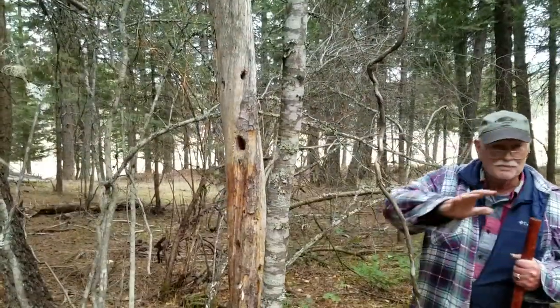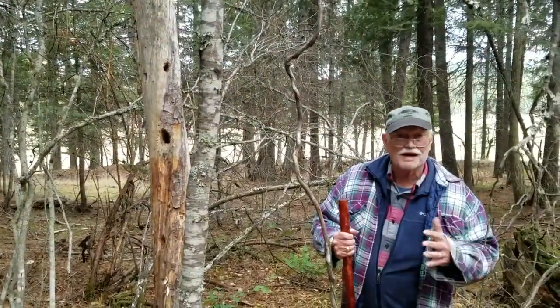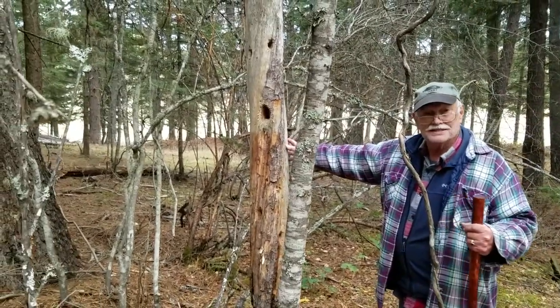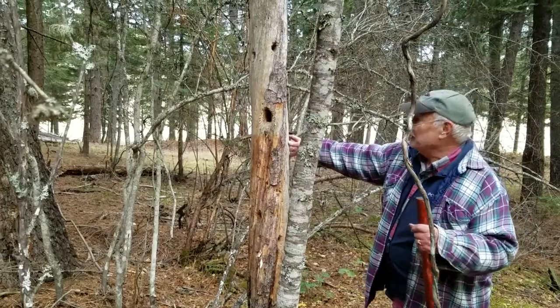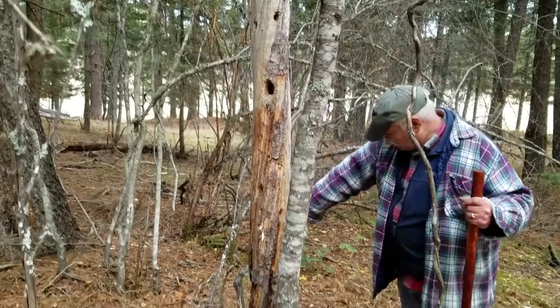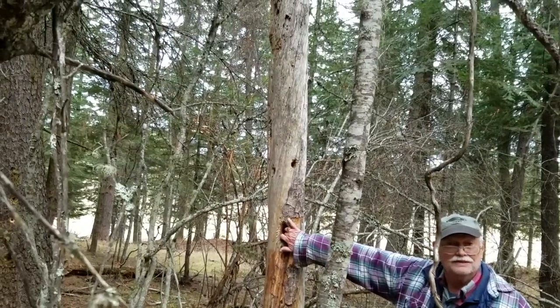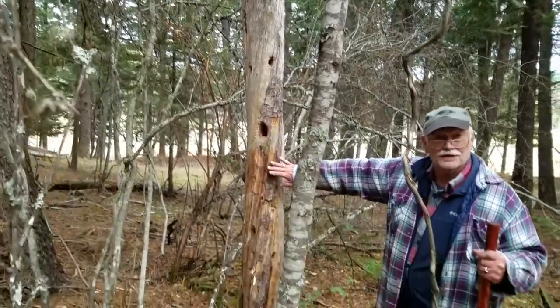All right, so the reason we protect these draws is to keep the environment cool, and we also don't want to destroy everything in the draw, like this really old dead stump here, because if you look at it, it has these holes in it. These are woodpecker holes that later on turn into habitat for bird nests and other critters to use.